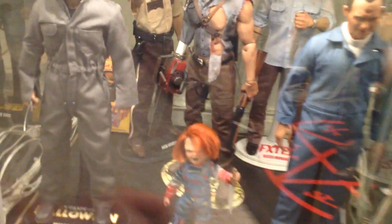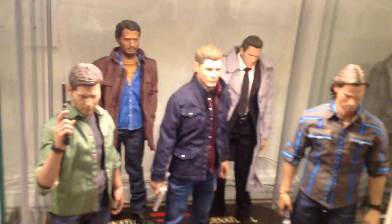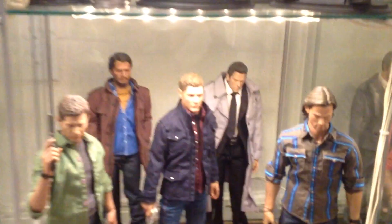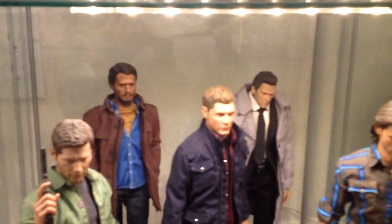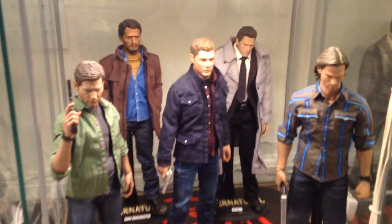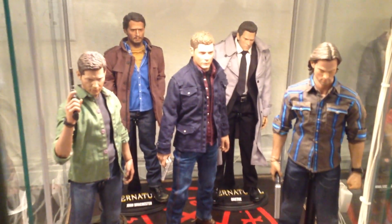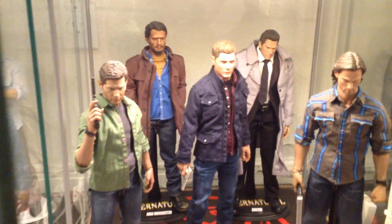Moving over here, we've got a Supernatural case. Now, out of the 5 figures in here, 4 are completely custom, as well as that Castiel with the tiny shrunken head back there. That one I'm definitely going to need to see if I can find some alternative for him, because I'm not digging that tiny head. I've got Dean, Sam, the official QMX Dean that came out last year, as well as a John Winchester figure. That was a grail of mine.